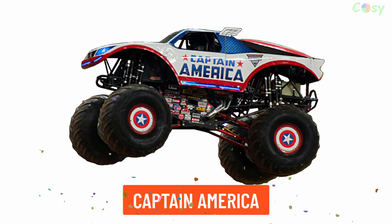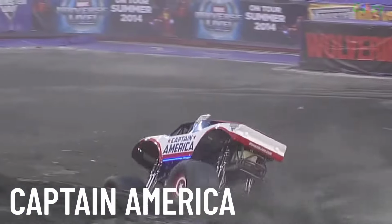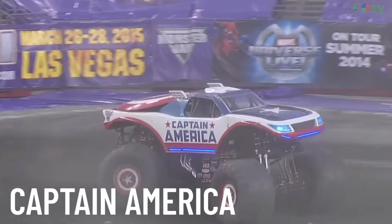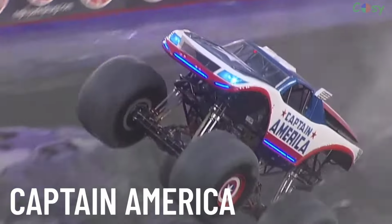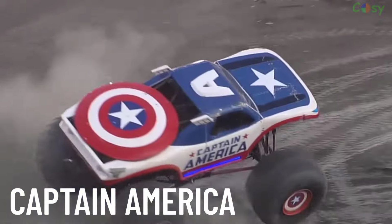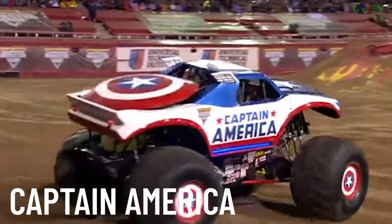Captain America. Inspired by the character from Marvel films, this monster truck showcases the main colors of blue, red, and white, with a star symbol on the vehicle, representing Captain America's shield and patriotism.